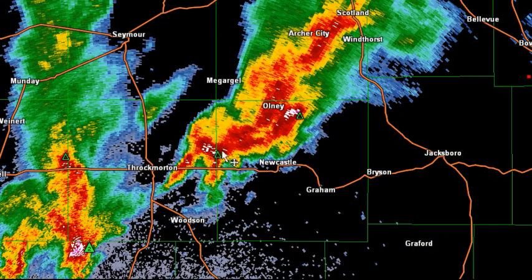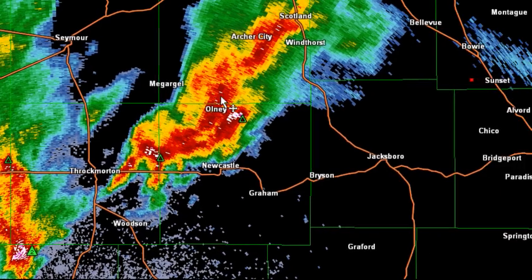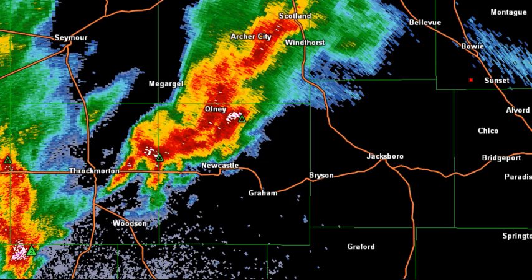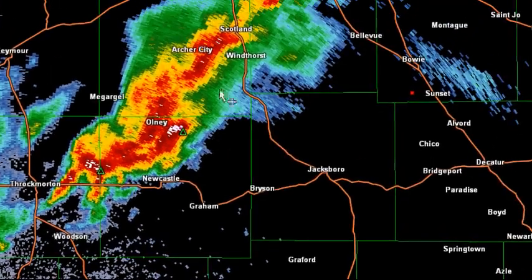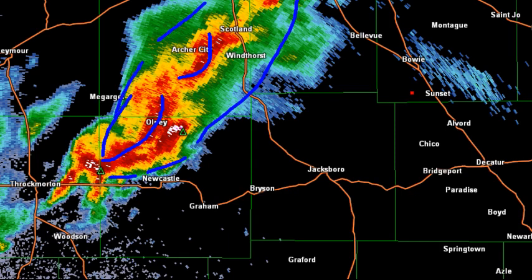You can see that none of these cells this evening looks particularly strong. In fact, it's got kind of a linear appearance, stretching from about east of Wichita Falls to just northeast of Abilene. And each of these cells has a little bit of a convex appearance, indicating a little bit of outflow in these storms.